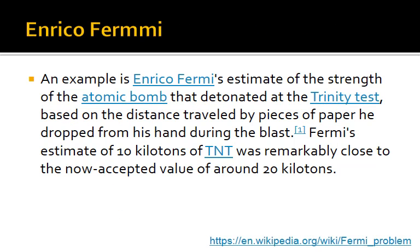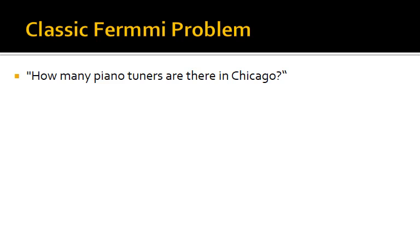So Enrico Fermi is estimating the strength of the atomic bomb using the Trinity test. He used orders of magnitude to figure out how much energy the TNT made compared to the bomb, and so we can do that as well. This is a classic problem where we use estimation to determine something.